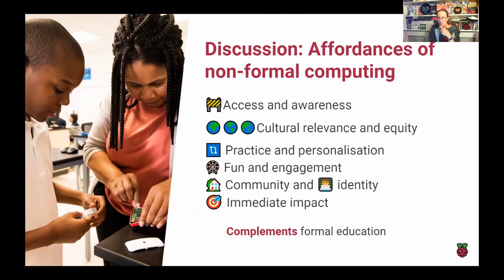Cultural relevance and equity was another really important area. So non-formal computing settings were able to take groups of young people with common backgrounds, common prior experience, and really look at what can make computing relevant to them. And there were also several programs that addressed previous inequity. So rather than just offering the same experience to everyone, they really designed programs that were intended to address gaps in previous experience, and they had some success with that.